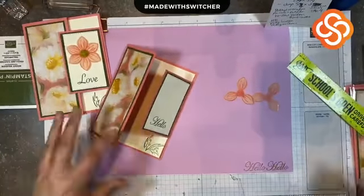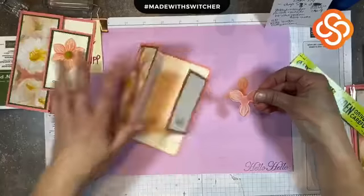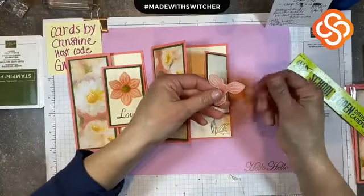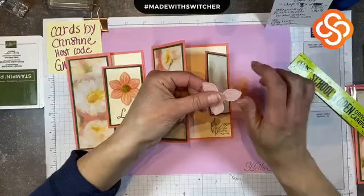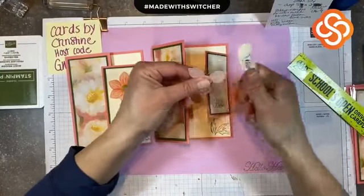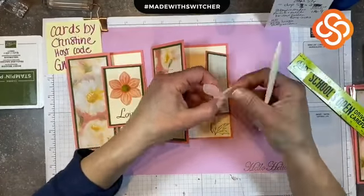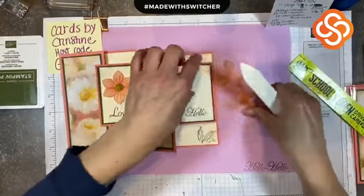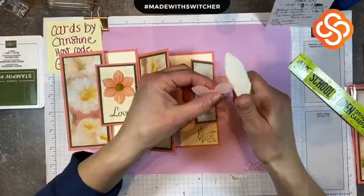Okay, so that's garbage. And now it's really hard to curl vellum, especially because this is wet yet, but if this was dry, you know what, I'm just gonna do it anyways. I'm just gonna gently take my bone folder and kind of curl my petals just a little bit, because you know me, I like a little bit of dimension. I like things to pop out.